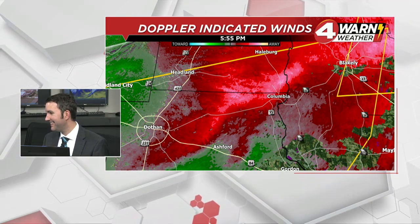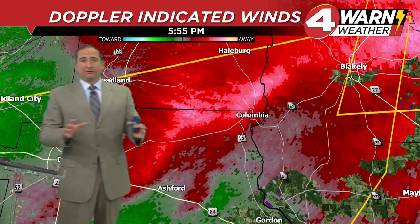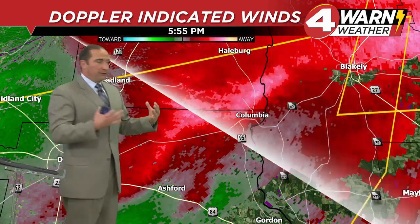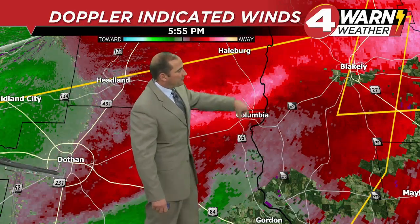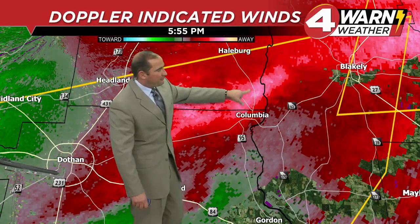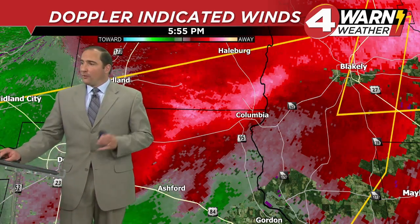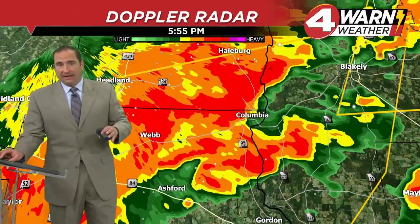Yeah, you see that pocket, you were talking about those winds, and all of a sudden you watch a storm and you see some brightening on the radar where the winds are increasing, or at least they show up better on radar. So between Haleburg and Columbia, you saw me plotting some of these numbers here. These are winds indicated by radar of 50 to 60 miles per hour. And that correlates, I should say, with the leading edge of this line of storms.